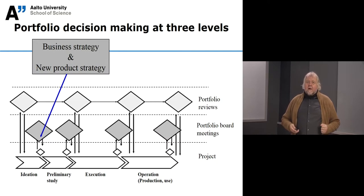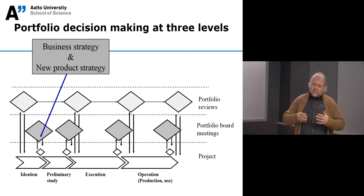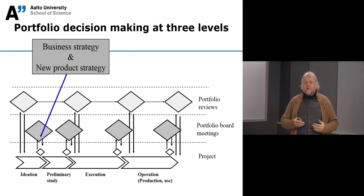Now, how does project portfolio management take place at those three levels? So first, at the project level, there are phases through which the project progresses, and then the gates or milestones or review points where decisions take place about, for example, continuing or discontinuing the project, or some important decisions of putting more resources into the project.